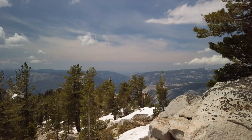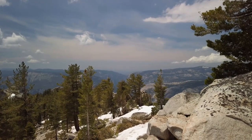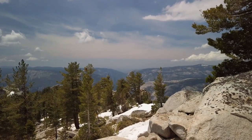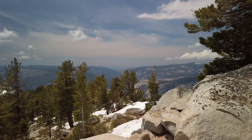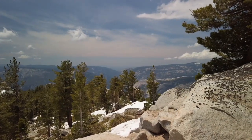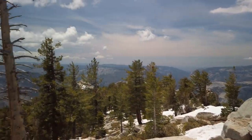As of June 15th, there is quite a bit of snow on the north or south side of Cloud's Rest, but it's not too bad. We didn't use micro spikes, we had them. At no point did we feel in danger. It is 1 o'clock, there were a lot of good footsteps. There were some post holes though.